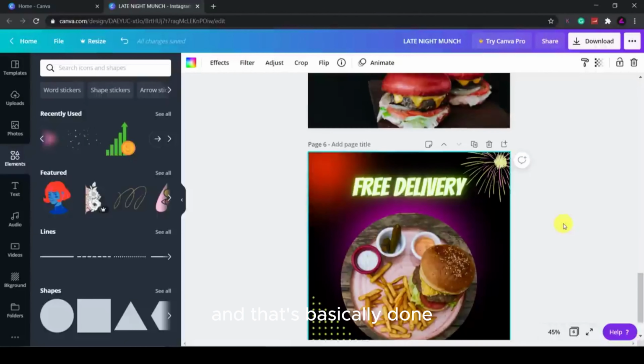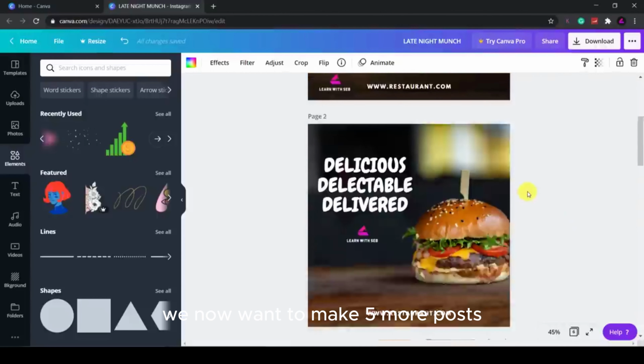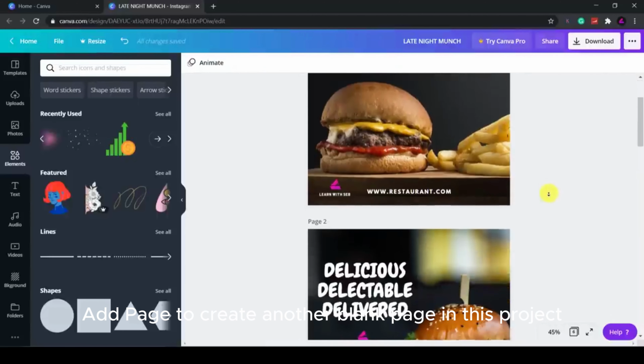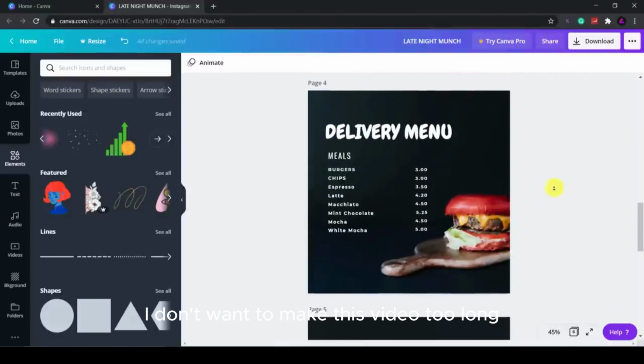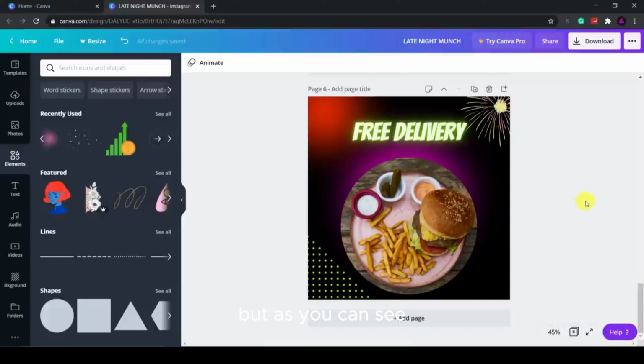So this is the end result I came up with. The last one is not the greatest. I was just trying out different designs and looks, and adding various elements. But, as you can see, you now have 6 posts that you can present to your client. I'm sure you can come up with better designs than this.